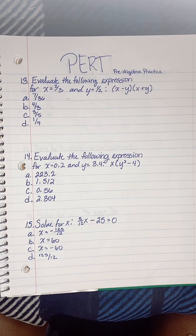I passed my TEAS exam. Congratulations, future nurse. Or I don't want to say all nurses, but what are you going in for? Are you going to be a nurse? What are you going to do? Respiratory therapist? Congrats. Put it in the chat. We always want to celebrate somebody that has been studying and passed it. Congratulations. Thank you for sharing. Yes.